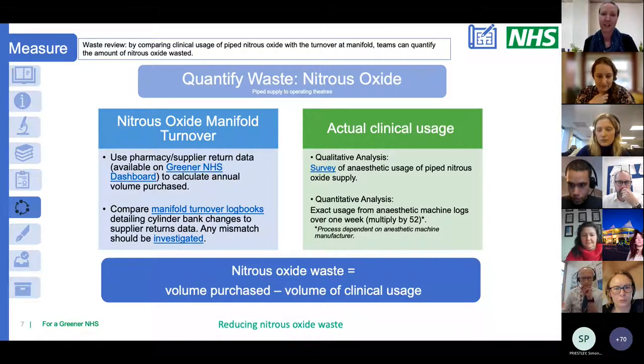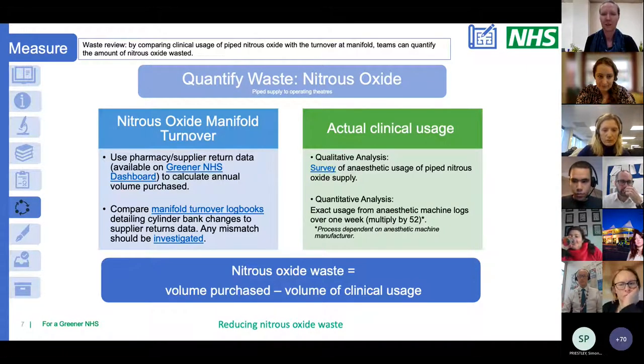And also quantitative analysis, so actually looking at the anaesthetic machines, which can keep logs on how much is actually being used. Sometimes you'll be able to get that on a weekly basis. Sometimes you'll be able to get a whole year's worth of data on what's being used. So that will help you to determine what's being used, and you can compare that then with the manifold turnover. If it turns out that you're changing cylinders on the manifold every 3 days, but the clinical usage suggests you should only be doing that every 3 months, then there's going to be waste somewhere.